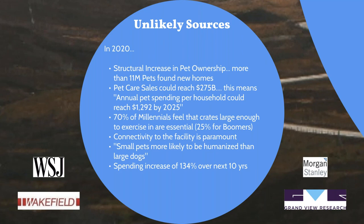Why does this matter? Because if you do have predominantly crates in your facility, and we have crates in ours, you want to start thinking about, okay, what does that mean in 3 to 4 years? I need to maybe set aside some dollars or have a budget that projects needing to make some capital improvements to ensure my accommodations fit what my clients are looking for and future new clients will be looking for.